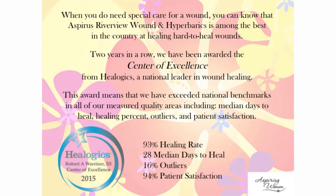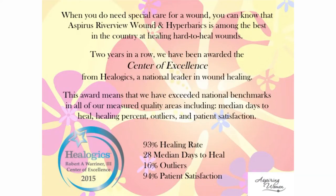In fact, 93% of our patients leave with a healed wound. Nationwide, the average is about 90%. So we're above average there, as well as at what we call our median days to heal. Typically, it takes most patients about 32 to 33 days to heal. We do it in about 28 for most patients. And our patient satisfaction rate is exceeding 94%. I think at the time we did this presentation, it was 94. The last time I looked, it was 96%, which is excellent.